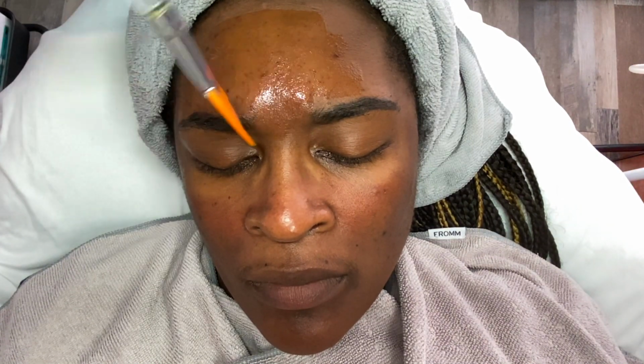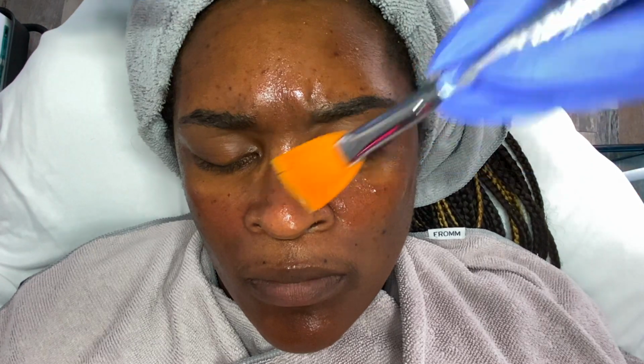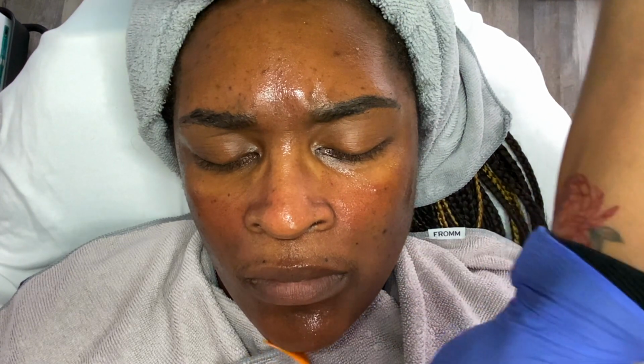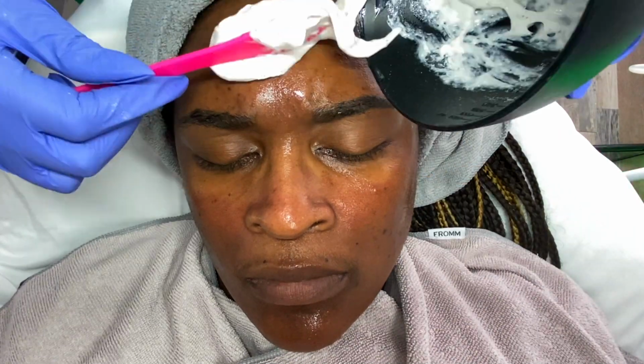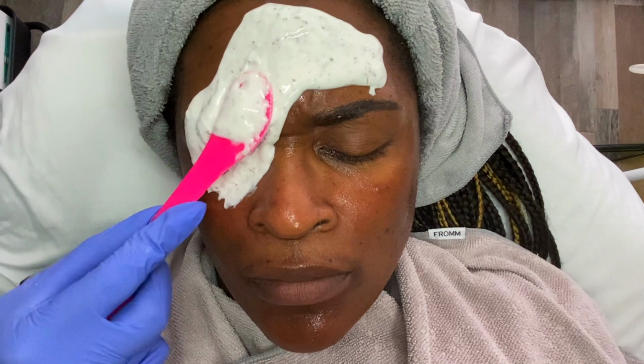And it also has many antioxidants in it, and it aids in brightening the skin tone, which is what I'm providing with this treatment. What I just brushed on her face was the Image Ormetic Gel Mask. The mask that I'm applying is the Cosmara Green Tea 2050 mask.